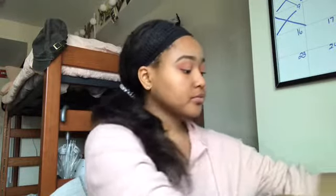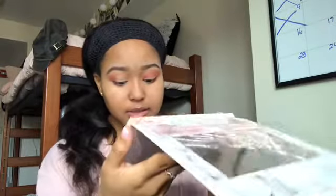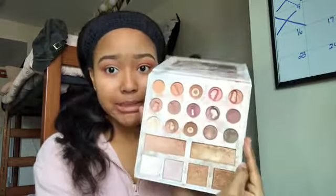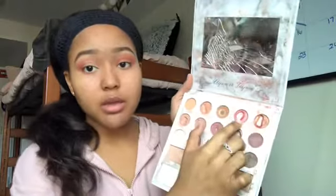Okay, so now we're gonna take the BH Cosmetics Carli Bybel palette. My nephew got in this palette, and it's a little messy, but I still use it because I really like this palette and she did a really good job on it. I'm gonna use the color that's up here. It's almost gone, and I'm just gonna use my finger. These are so buttery. So where I cut the crease is where I'm gonna put it.